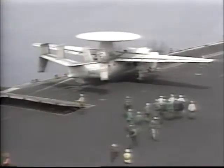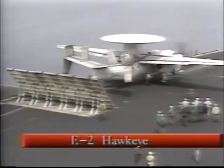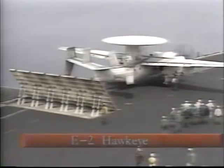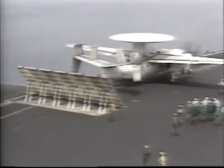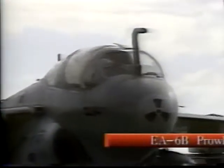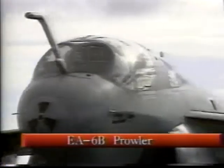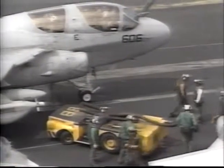The airborne controllers are all in the E-2C, the Hawkeye. And the F-14, F-18 guys all work together fairly closely for the air defense role. The EA-6B Prowler is a jamming platform. It provides some electronic surveillance and some electronic jamming of different frequency bands.